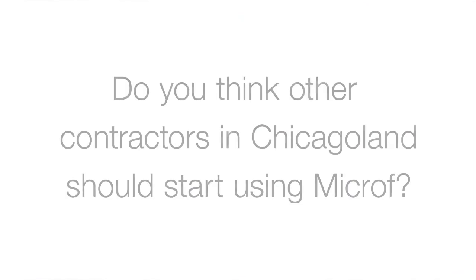The greatest benefit to using Microf is it's allowed our company to close many more jobs that we would have ordinarily had to walk away from, due to the fact that consumers would not have been able to get credit through traditional means of finance. The ease of application and covering the jobs that would have been lost. It's $250,000 to date that would have been lost. So we're glad to have it.